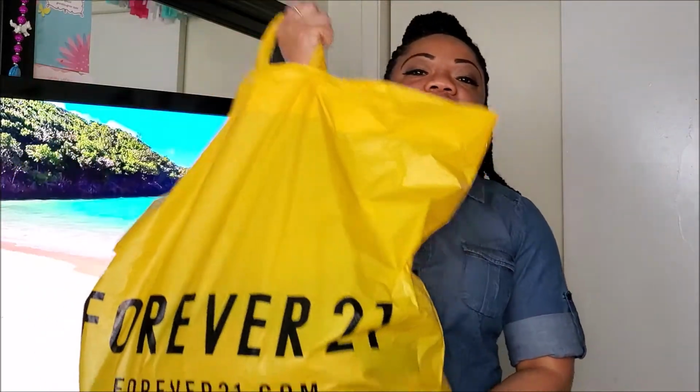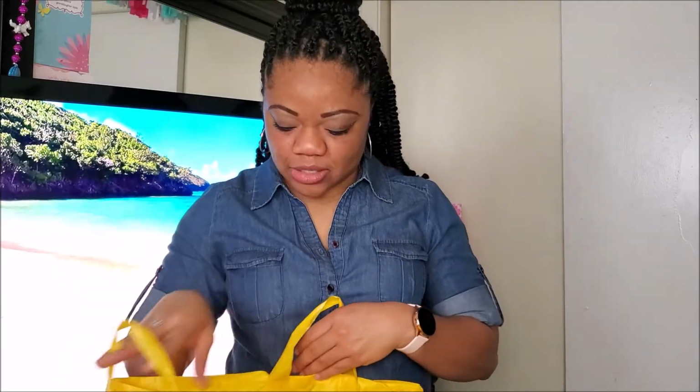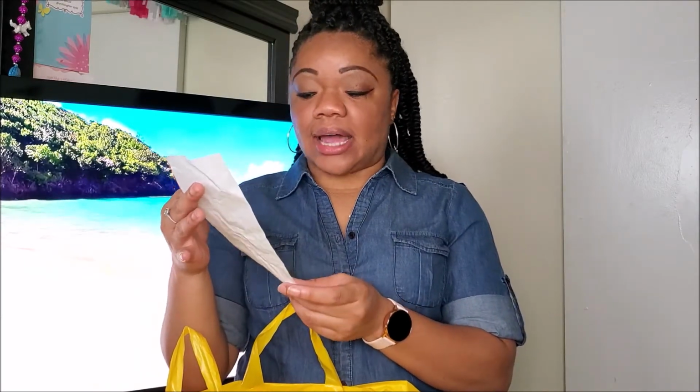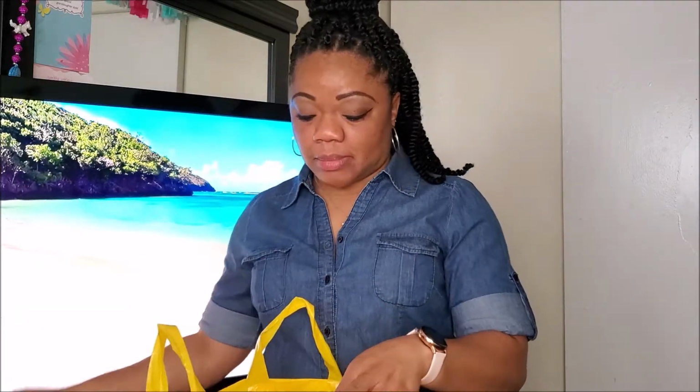Okay, so in the very first Forever 21 bag, like I said, I went to the store, I left out and then came back. So this is out of the first batch. I got 6 items, a total of $18.56. So that means that on average, I paid about $3 per item. So I'm gonna keep this receipt out so I can tell you how much I paid for it.